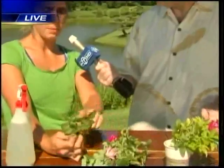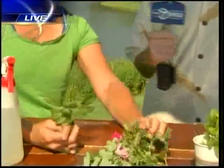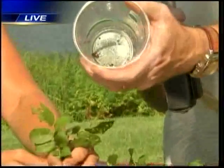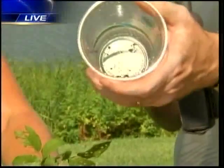How do we know we've got them? There's a couple of signs Japanese beetles leave us. First off, we've got a lot of holes in the leaves. As you can see here, it looks like Swiss cheese, actually. It does, and of course, I'm going to show here. If you see these little shiny green buggers, you know you've got them. That's what the Japanese beetle looks like.